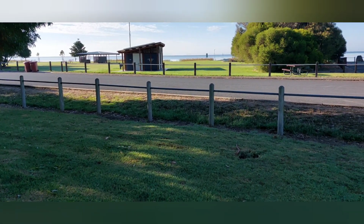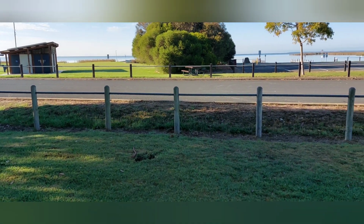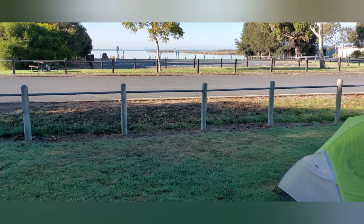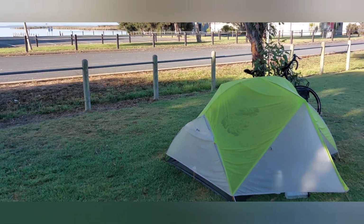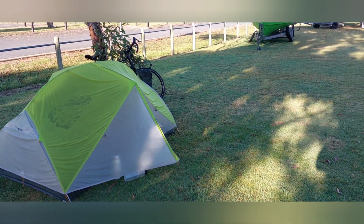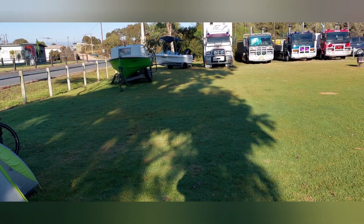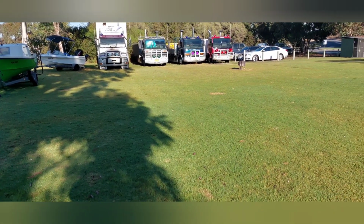Well, this is the view from my campsite at Milang, Lake Alexandrina. Beautiful. Pelicans out there. There's my tent. The weather's been perfect so far, apart from the mornings, they're starting to get a little bit cold. I was totally rugged up and in my sleeping bag last night, but it's the middle of May, so what do you expect?